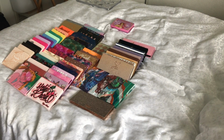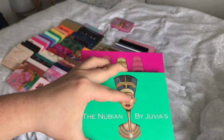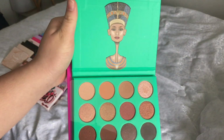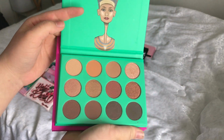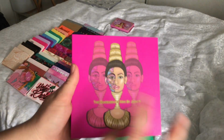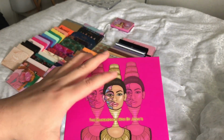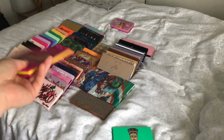Okay, we're going to take a break from ColourPop really quick and talk about Juvia's Place. I have the Nubian, which is a really pretty neutral palette again. As you can see, now that we're doing this video, I have a lot of neutral palettes. But yeah, this is one of them. It's pretty, and I like their quality. Their owner, I don't know about all that. But if I really cared about the owners of makeup brands, I wouldn't own a lot of these palettes.